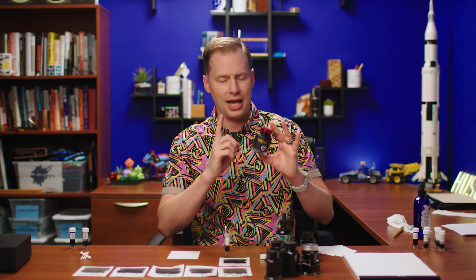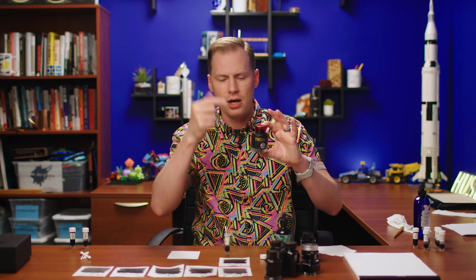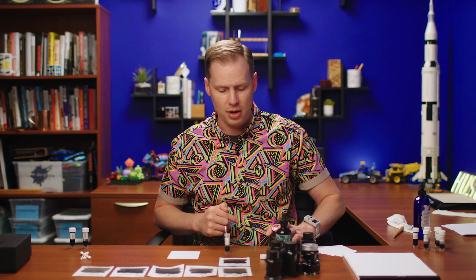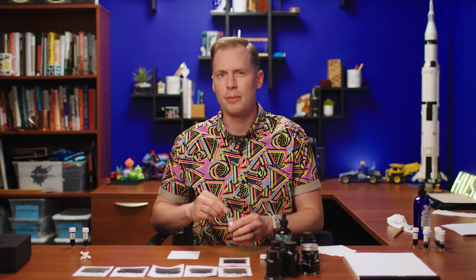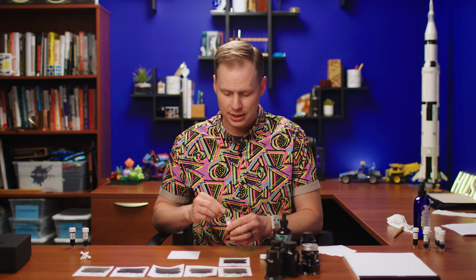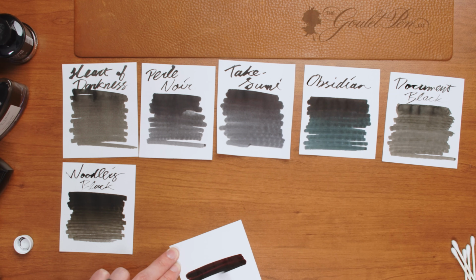I will say that I do love these bottles. These bottles come in a nicely presented box, and it has a cup separately from the ink that you can put in the ink bottle, so you can fill from the cup without having to go all the way to the very bottom. So big fan of the actual bottles for sure. Let's see if I'm a big fan of TWSBI Black. I will say that the swabs on our site show it pretty darn saturated.